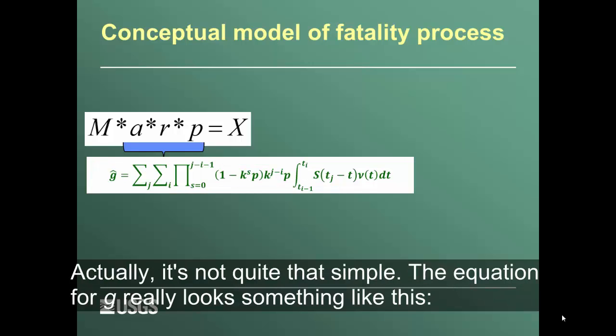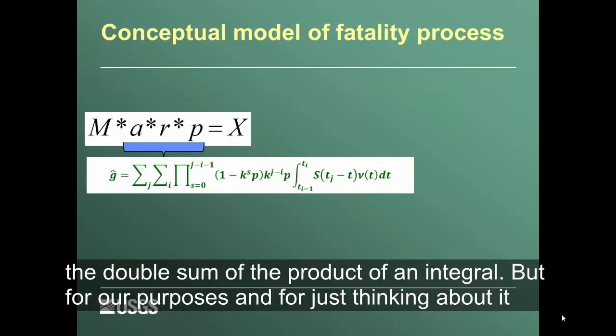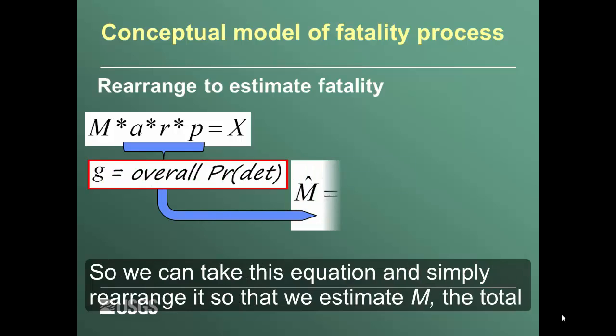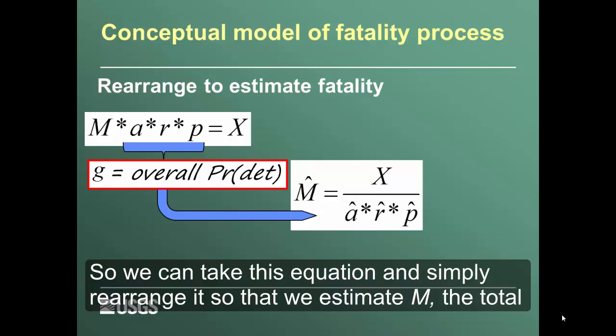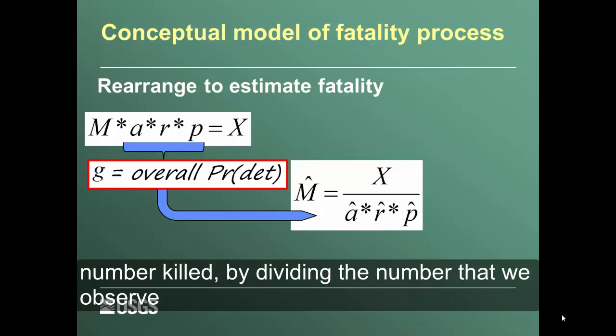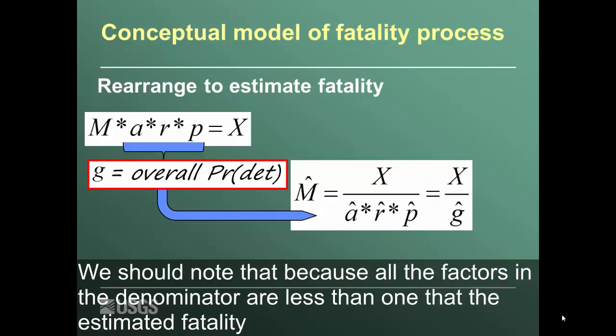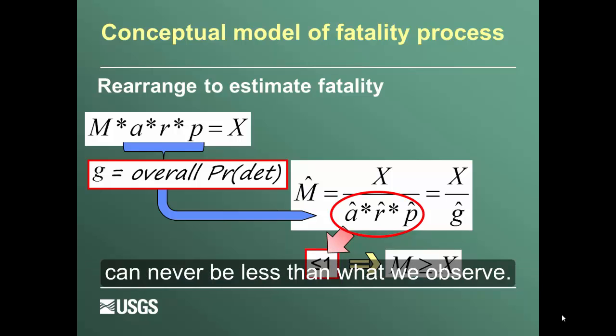Actually, it's not quite that simple. The equation for G really looks something like this: the double sum of the product of an integral. But for our purposes, just thinking about it as the product of these proportions gets us a long way. So we can take this equation and simply rearrange it so that we estimate m, the total number killed, by dividing the number that we observe by the probability of detection. We should note that because all the factors in the denominator are less than 1, the estimated fatality can never be less than what we observe.